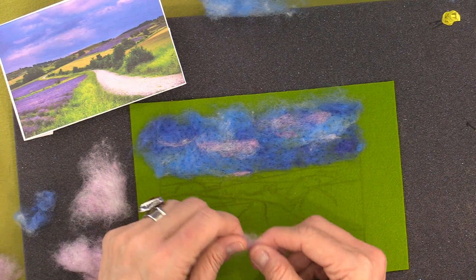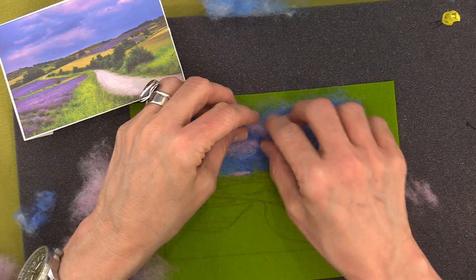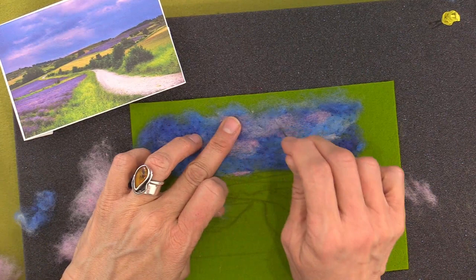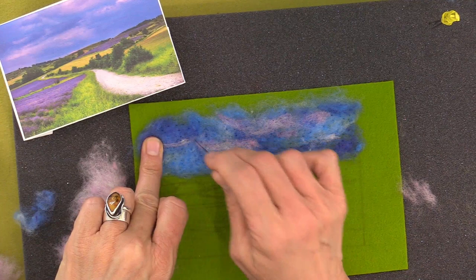And I'm going to build this one cloud down right from right here. So I'm not going for an exact match of what's in the photo. I'm just going to kind of go for the vibe. And to needle felt with you, I have to move a little faster than I would on my own. So again, mine is not going to match this exactly, but you can kind of see the colors that we're using to get towards that.